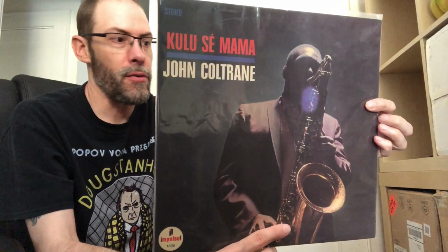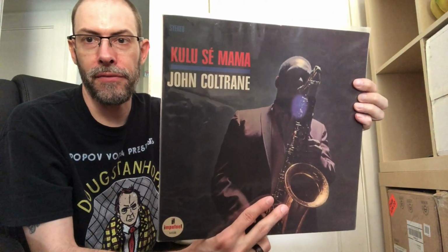Kulu Sé Mama on Impulse. Original stereo pressing. I know Bill, he just picked this one up. Love this record. I've got a copy of Meditations, a later stereo press of this that was brought to me during the meetup by Dylan. Thanks again, man. This is a great one. Love this album.